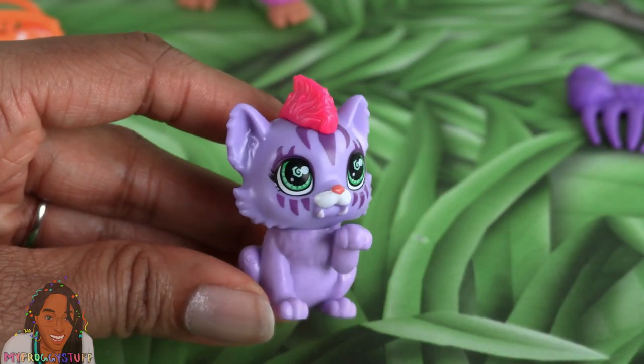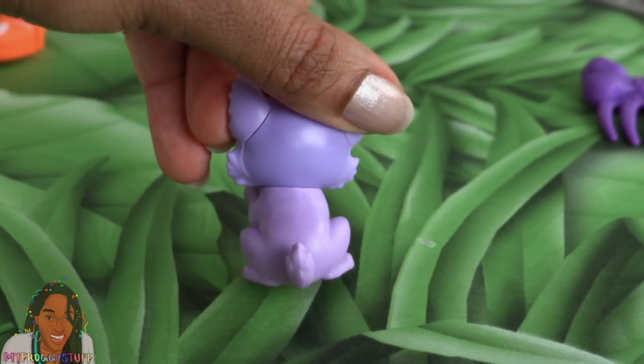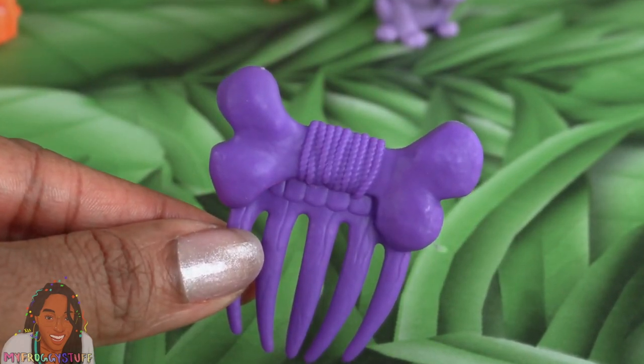Pharrell is purple with pink hair. One paw is up and there's a little tail right there in the back. The head can move from side to side. And she comes with a purple bone comb.